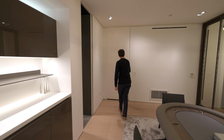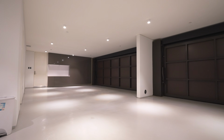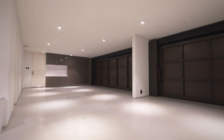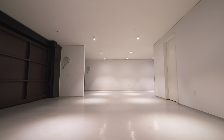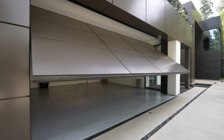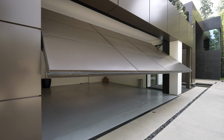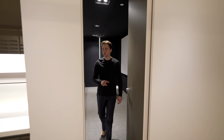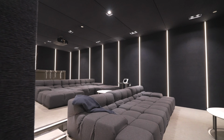Now here behind me, you can open up this door, and this leads you into your impressive 3-car garage area. I mean, this looks like a Batman garage. This is so, so cool. And I love the way the garage doors open as well, something we're not very used to seeing. That's pretty remarkable.